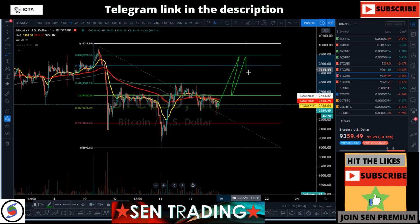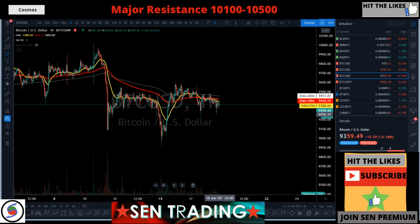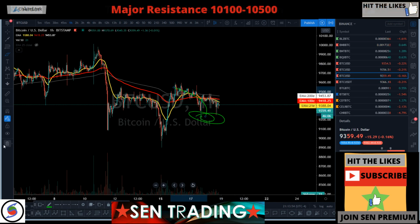So we're looking for this move somewhere around here, for a possible rejection. All right. So we took a long position right around this area after this drop, just about 92.50. We took a position at 92.50, and then we're looking for another push to the upside, at least for the short term.